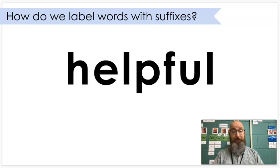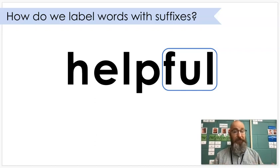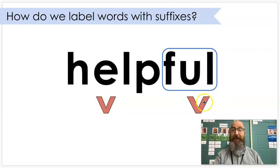Our next word, can you read it? Helpful is correct. Do you see a suffix? What is it? Full, that's right. And we're going to draw a box around that full. Now that we've drawn the box, what do we do? Again, we label the vowels. And this one I see an E here, and I see another vowel team, UL.